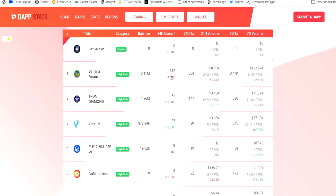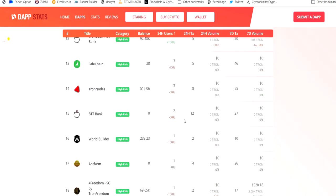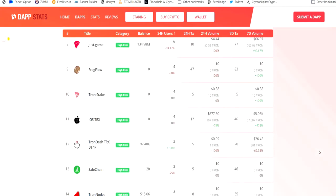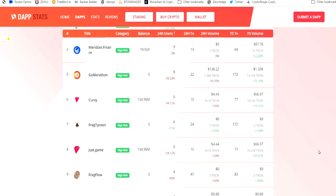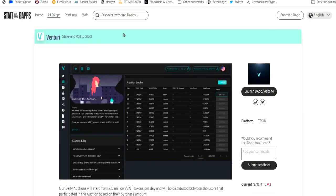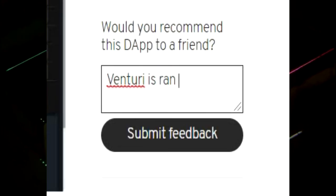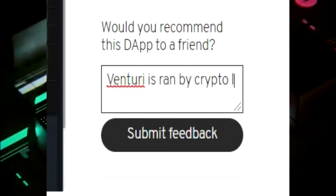And as you can see, like this is down 100%, down 4%, down 12%. We're up 33%. We are just getting started. This thing is going to blow up. And look at all these down, down, down, down. Venturi, that's the one. That's the contract that's growing. That's the contract that's smart and very smart. Anyway, we also got this. We're on State of the Dapps. You can come in here and give us a nice ranking, submit some feedback. Venturi is ran by crypto legends.